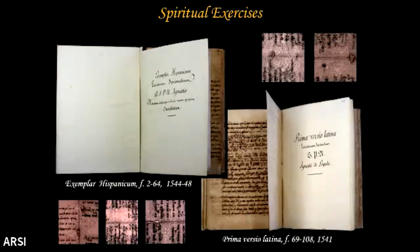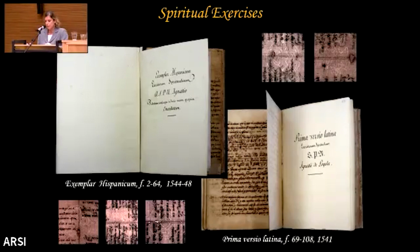I would like to show you different watermarks that we can examine with the help of transmitted light. That's why heterogeneous papers were used to manufacture the book.